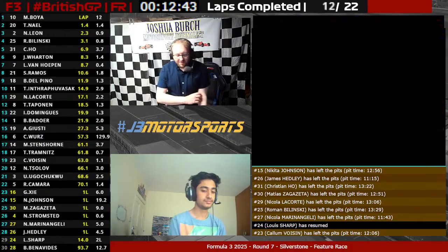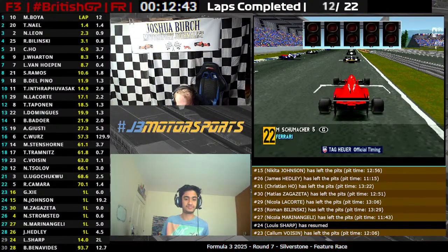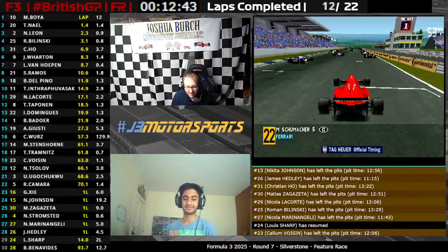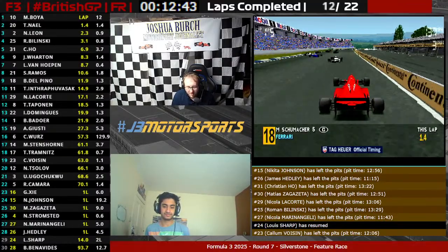Right, let's start the race, shall we? The drivers are lined up on the grid now, preparing themselves for the start. The red lights are beginning to come on. We're off at Hockenheim, Germany. Straight down towards turn 1 they come.